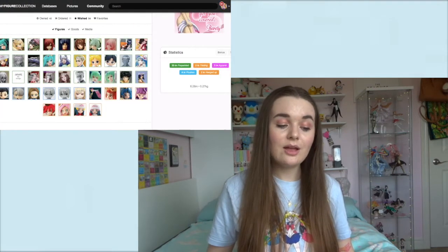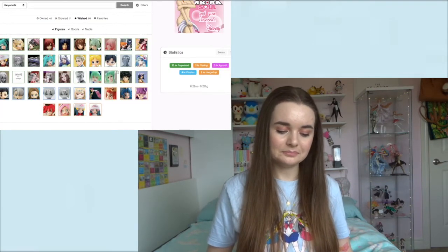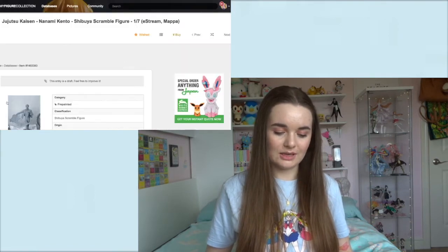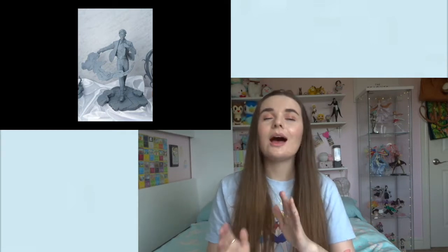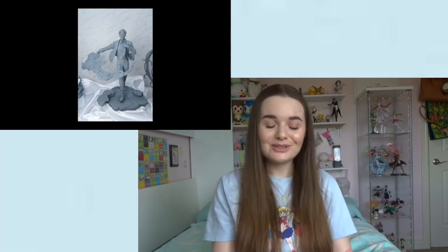So, if I like the scale that they put out for this, I will definitely be going with Kotobukiya, because the other one I have saved is, unfortunately, the Eastream one that was just announced at the last One Hobby. I love this. I love the effect of his sword. I love the tie grab. I love everything about this sculpt, it's amazing. But I'm super nervous when it comes to Eastream or Shibuya Scramble figures, because I've heard so many horror stories and they're so expensive that I'm just so nervous about it.